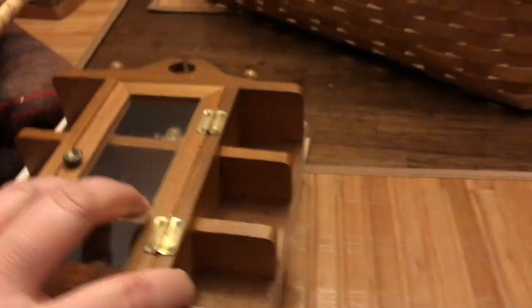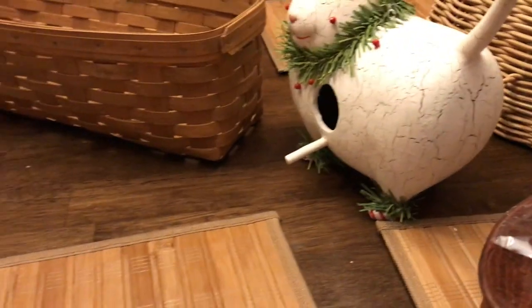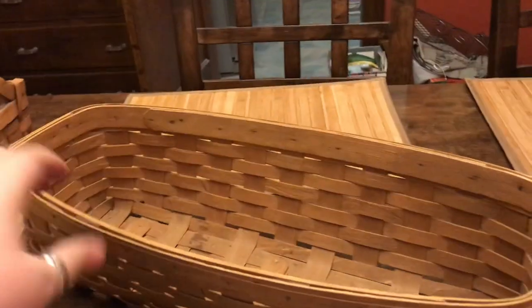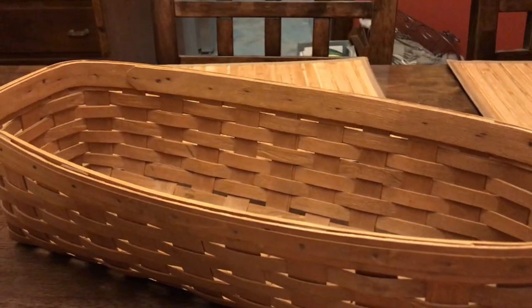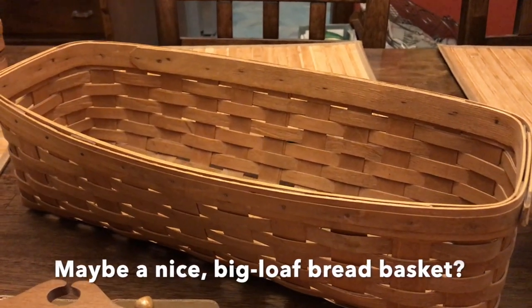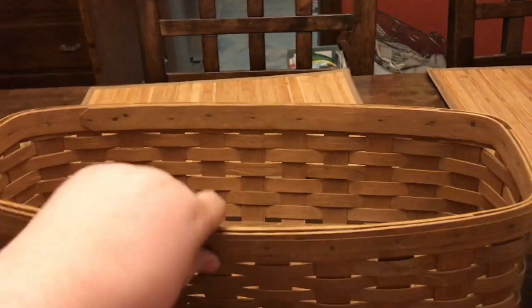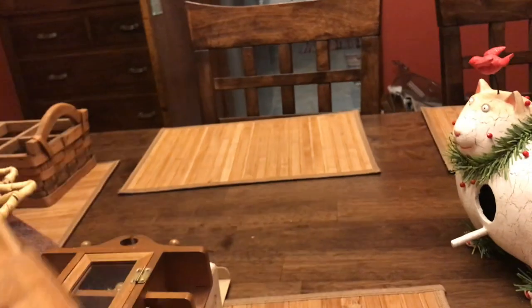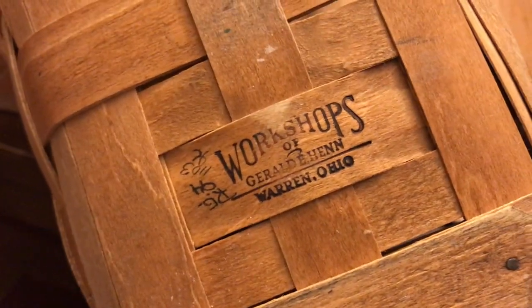Let's stick this back over here. In the background here, we have another basket. This one in beautiful condition. And I love the size and shape of it. The fact that it's nice and big and long. I think, yes, it is marked. And no, I have not looked it up yet, but I will. And I'll post something if I find it right here in the video.